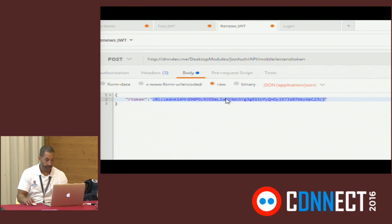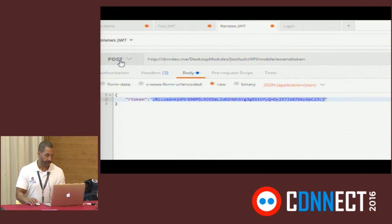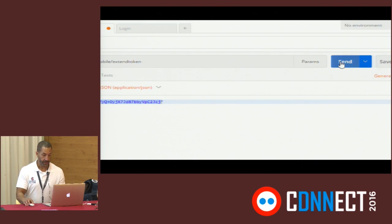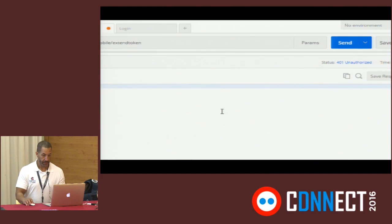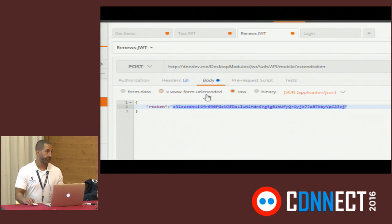Work with me here. Try hitting send again. I was just trying to see if I could set it right next to it, but it's not letting me do that. If I hit send again, it'll probably fail because, yeah, there you go. So that proves it. Well, I think because the actual token that it generated is different. The bearer token. Yeah, that one's different. So I would have to go back and do it. But to answer your question, it's supposed to be a different renewal token.